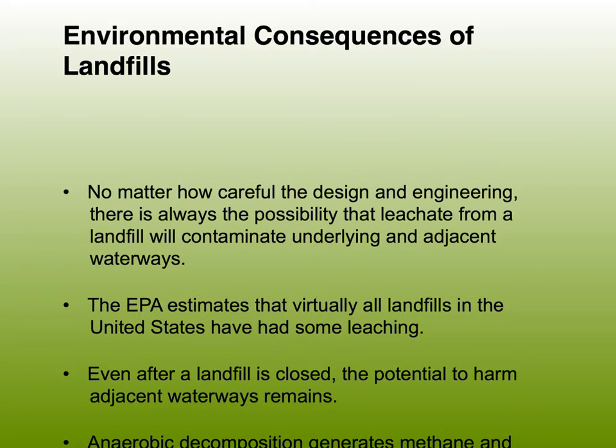So here are some of the environmental consequences of landfills. We've already kind of talked about this a little bit, but leachate is the big one. Leachate is the key, right? It gets into your waterways. So with landfills, remember that your main concern is what happens to the water, right? And that's a really, really big contrast to incineration.